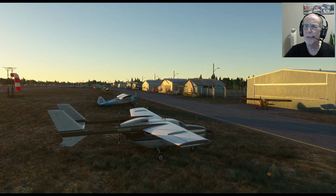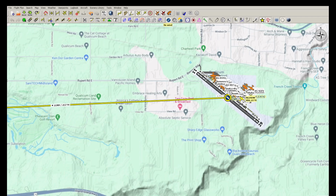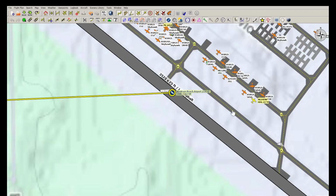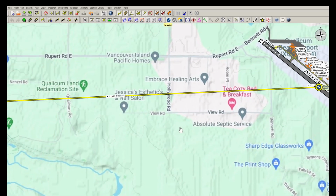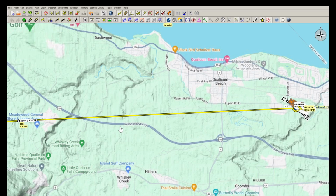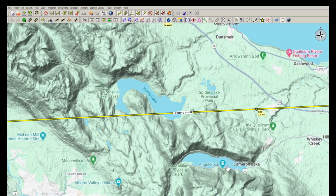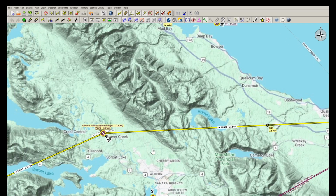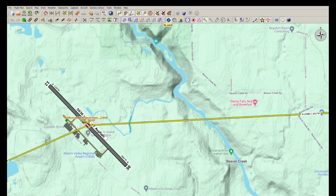Let me get out a little nav map and show you what we are going to do. We are sitting right now at parking 15 at Qualicum Beach. We're going to be using runway 29, heading westbound, heading of approximately 251 degrees. We'll be going over Horn Lake, passing by Angel Rock, and we will do a touch-and-go landing at Alberni Valley Regional Airport.